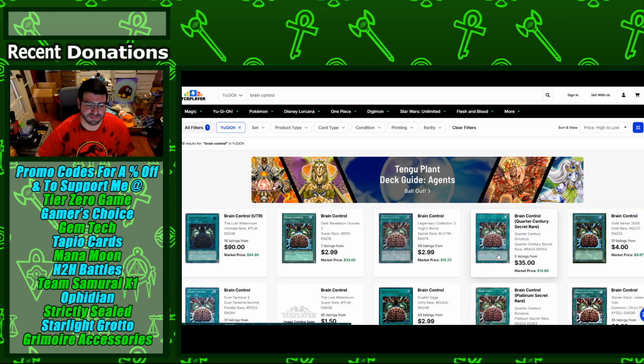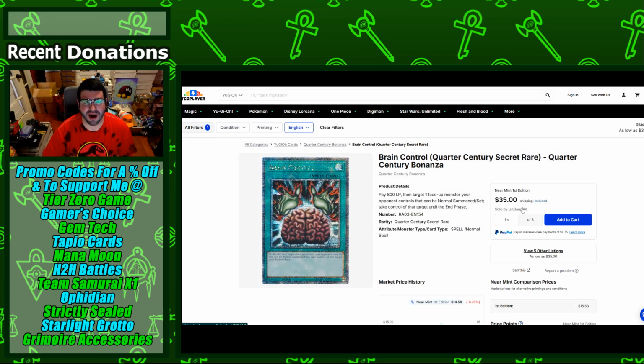Then Brain Control is going. I disagree with this buyout pretty heavily. The Quarter Century Secret Rare is going. I just don't like the errata being printed on this card. It reads the newer effect after it came back: pay 800 life points, target a face-up monster your opponent controls, that can be normal summoned or set, and take control of it. That's not what this card used to do, and people like to buy this for past formats.